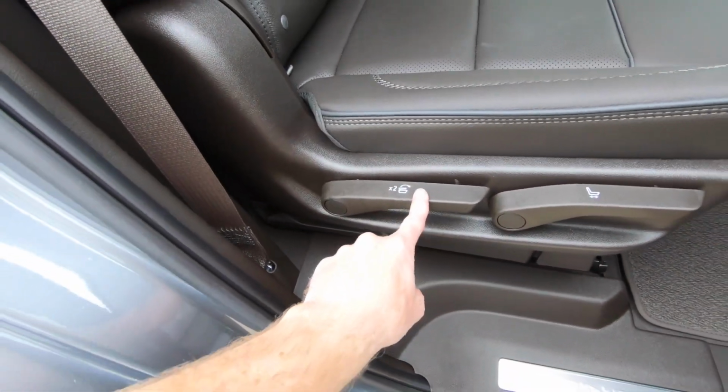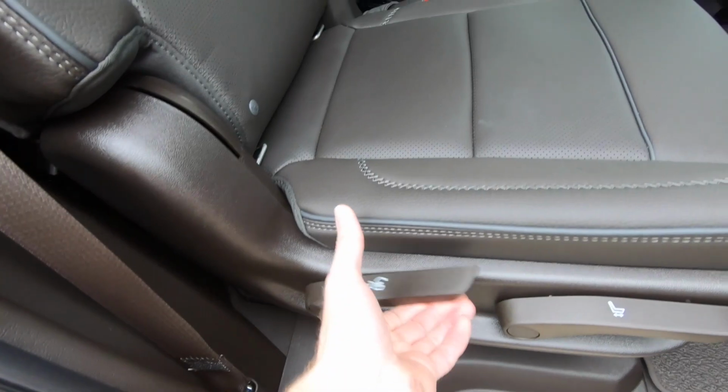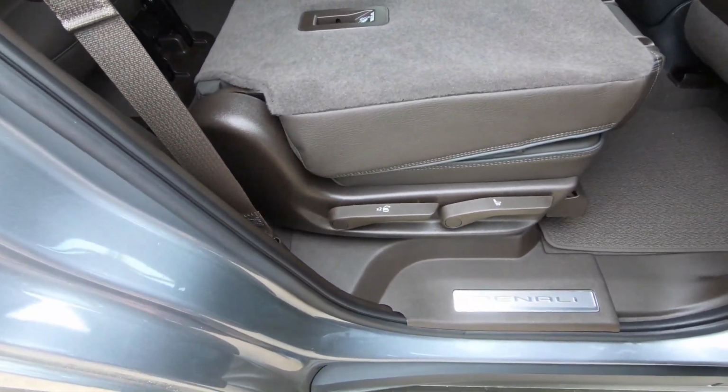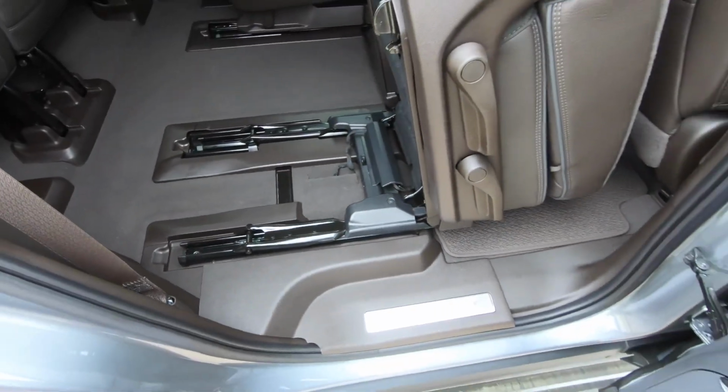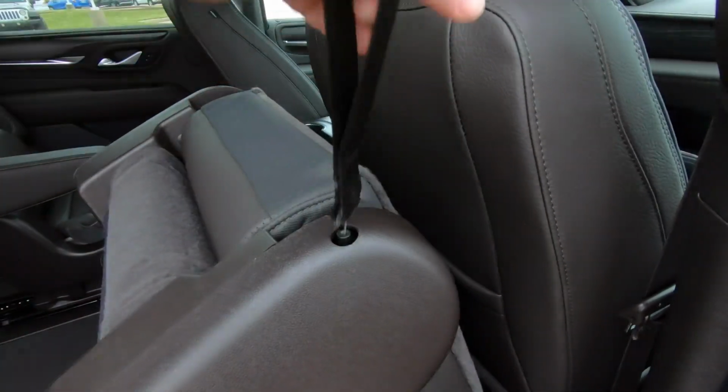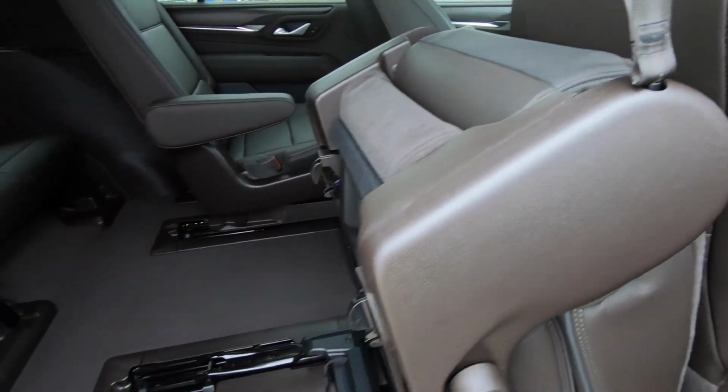And there's a couple of different ways to do this. So let's do this first. I'll demonstrate right here. It's gonna fold down like that, and then we pull up on that one more time. Let's see if I can do that. There we go. You can also do that with this release right here. So let's hop on inside.